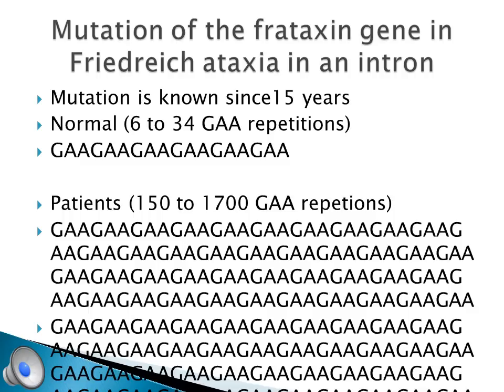The mutation responsible for Friedreich ataxia is located in intron 1 of the frataxin gene. Thus, the sequences coding for the amino acids of the frataxin protein are not modified by this mutation. In normal subjects, there are 6 to 34 GAA repetitions in intron 1, whereas in patients there are 150 to 1,700 GAA repetitions in intron 1 of the frataxin gene.